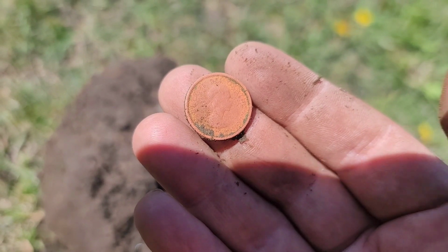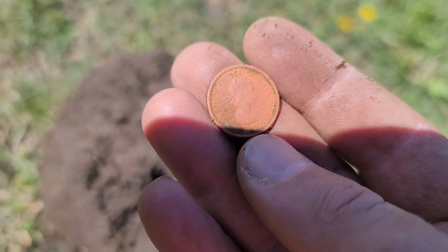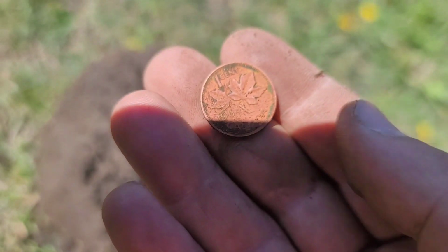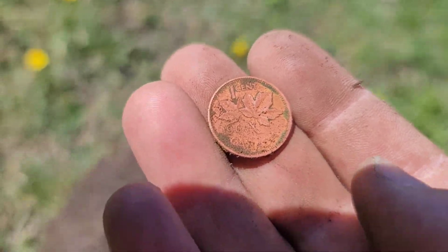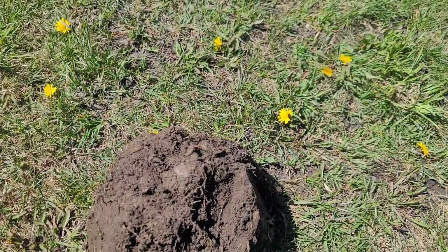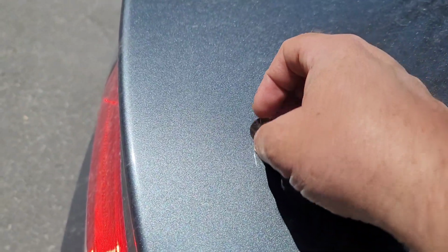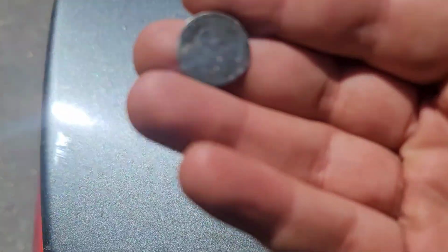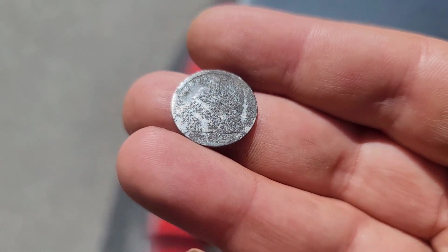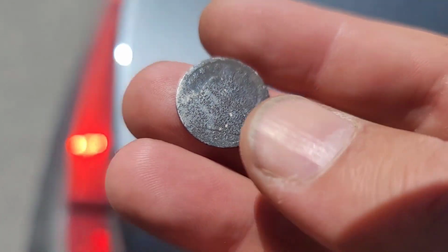I'll spend a couple more minutes and then I'll go home. I can't wait to wash that seated and see what year it is. Alright, if I find anything good, you'll see me soon. Alright, I'm ready to head home. There was just nothing else there, but it's definitely a seated coin. I'm gonna have to do some work on it.